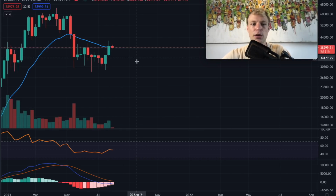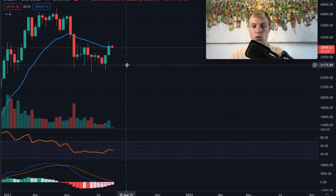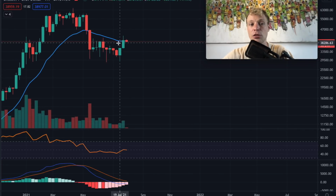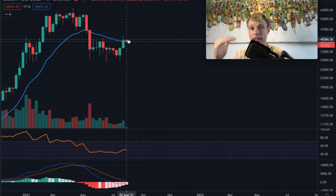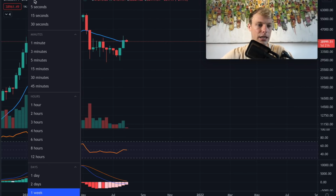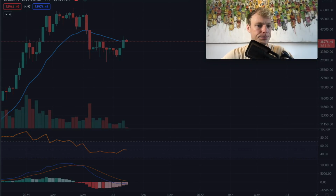And so it is very important for Bitcoin to see some follow through right here and to not get that weekly close below this level again. That would definitely evaporate some trust in the crypto market. So this is interesting, but during this week we can still trade below this level. It is just important that at the end of this week we are going to see that weekly close above this level.